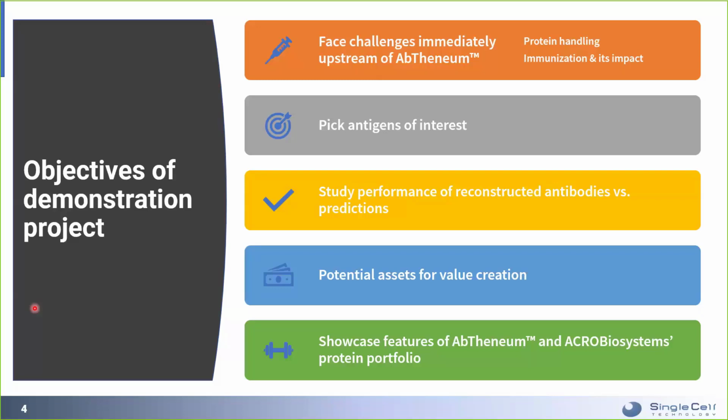And this is also the time that we can pick some of the antigens that we are interested in doing. And this is also a time that we can reconstruct some of the antibodies we find and see if we have any predictions, where we have some thoughts about these antibodies based on their sequences, and to see if there's any pattern we can find.